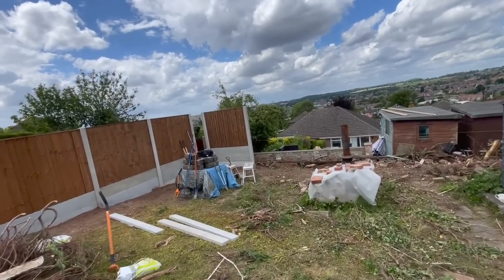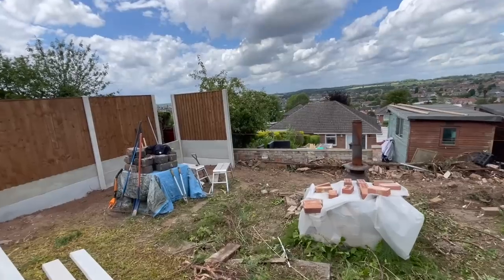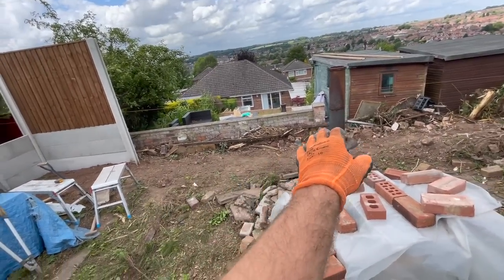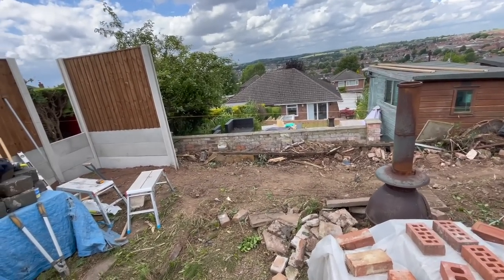Very happy with this. I think it's 3.5 gravel boards now because the ground dips away a little bit here. It comes back up, so that's fine. But right here, it's a little bit like that. So rather than build it up, we'll just put a gravel board in there.